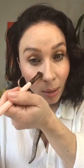I like to go over it a couple times to get it right. And I made another little mistake, a little bit right here. Clean up. It's good to have a little wet wipe handy for when you make these little mistakes. And then I go right back in with the concealer that was already on my brush and just clean it up like this.